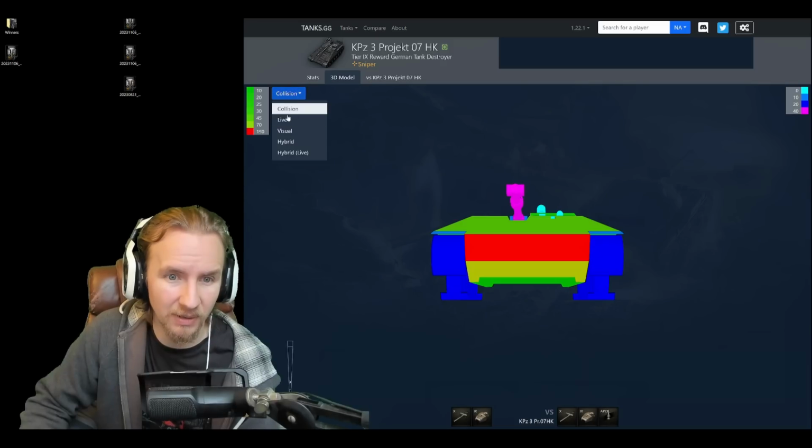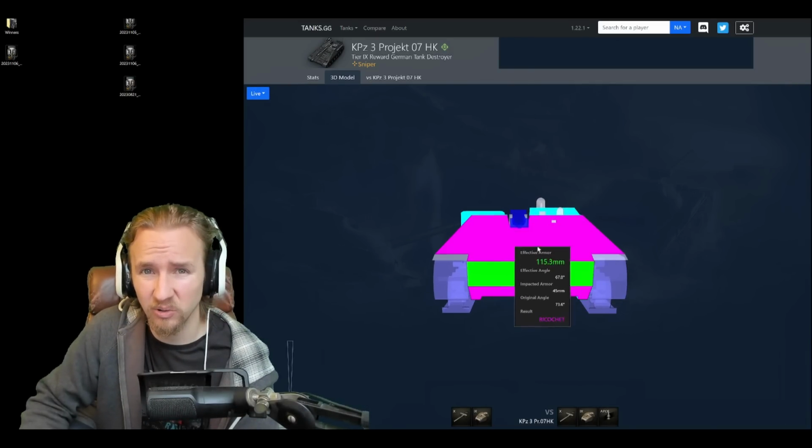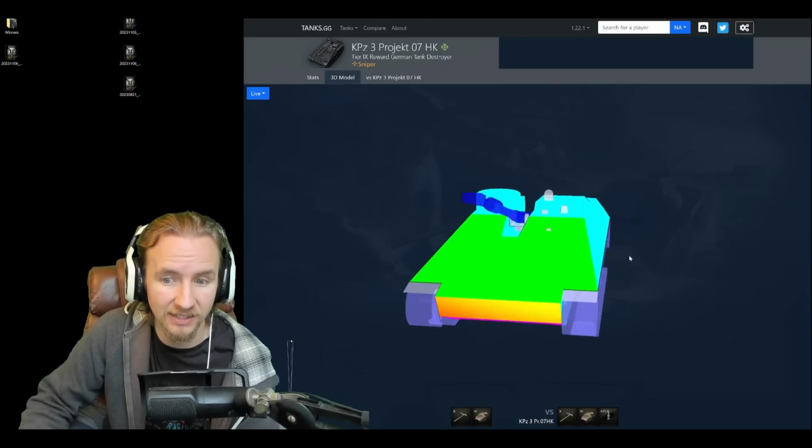And while its armor can be okay in certain scenarios, it just doesn't really hold up because of one of the most annoying features, and that is a flexible gun that isn't locked to the hull.